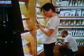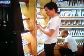So, Michael made an impulse buy of a kitchen knife. Hi there, it's Chef Toshi again. He's not the only foreigner who's captivated by Japanese knives.